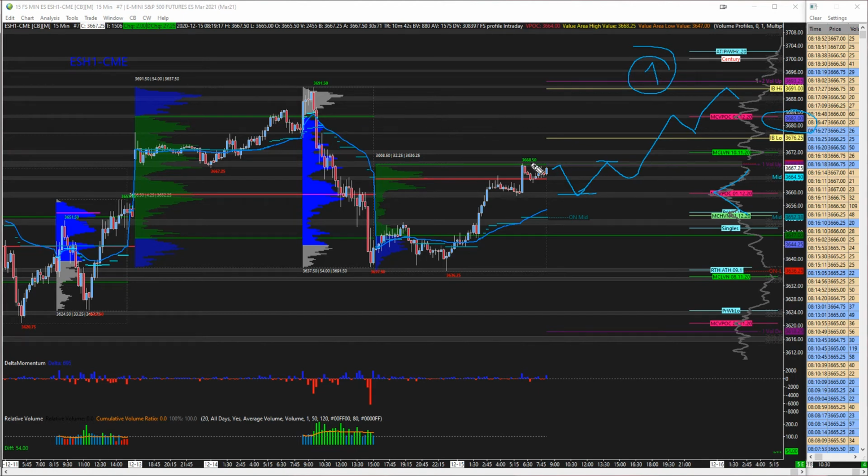Scenario 2 is we open, we either have a small test up to this LVN at 72, or we just go straight down to test the 60 MC VPOC, balance down to the overnight mid at 52, and Friday's close last week. And then down to the overnight low at 36. Quarter. That's scenario 2.